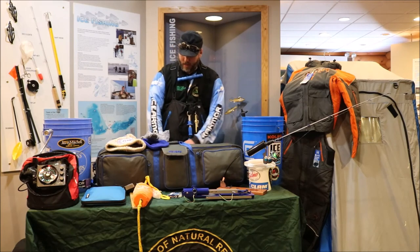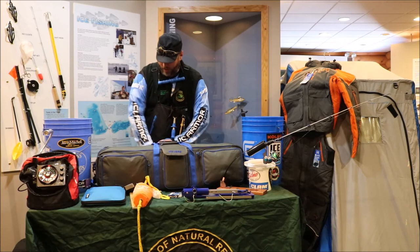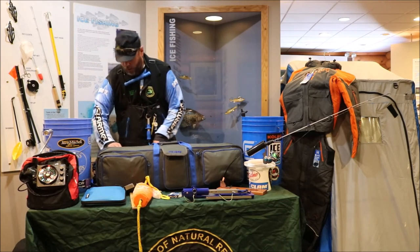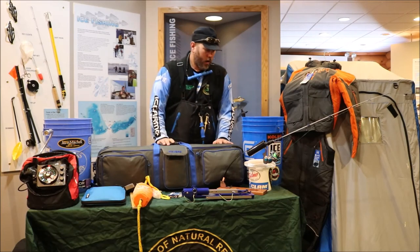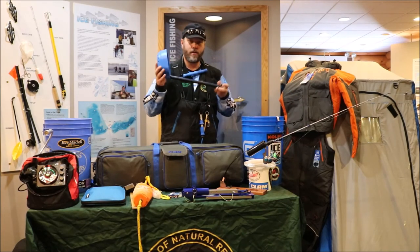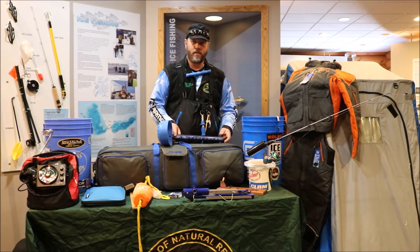And I like to keep all my ice cleats and everything right here together. So when it's time to go fishing, all I've got to do is grab my bag, my rod lockers, and go. A couple of other things that you're going to want to have is a good ice scoop. And notice a lot of this stuff, I'll have measurements on it.